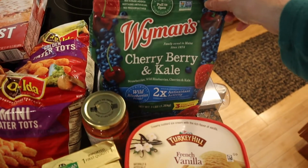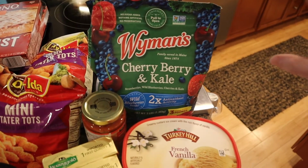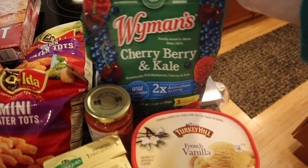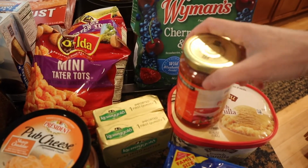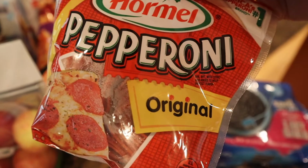I got some more frozen fruit. I was really hoping they had organic frozen fruit, but I couldn't find any, but that's okay. Paul and I have smoothies almost every day. So I just got this huge bag. For the tortillas that I made the other day, I'm gonna go ahead and make them into little pizzas. So I got some pizza sauce. I already have mozzarella cheese, and then I got some pepperoni for me. Paul doesn't like pepperoni, like I said.